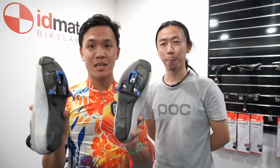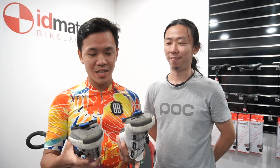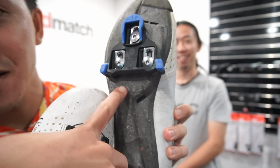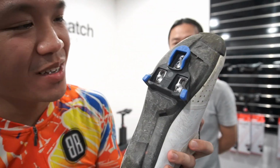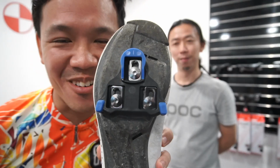You guys have already seen it. Justin already did some setting to my cleats. Apparently, I made a lot of mistakes. I'm not sure whether you can see that or not. Over here, if you can see the marker line, that's my previous setting. So apparently, I set my cleat wrongly.